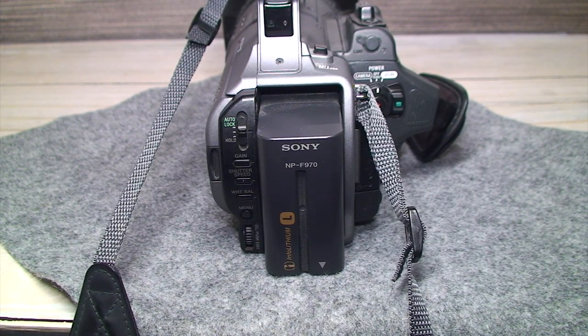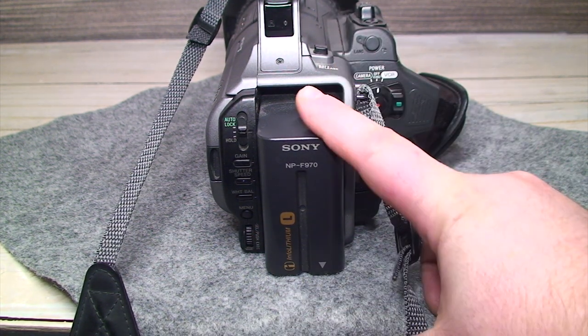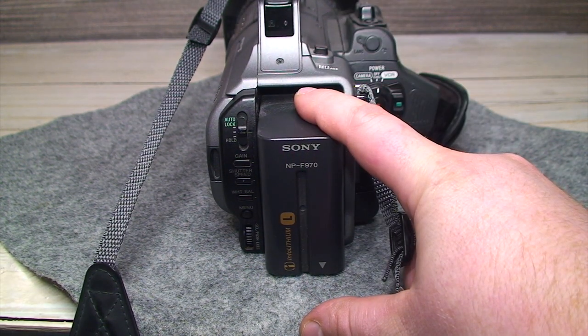Being that this was a professional camcorder, despite the time that it came from, 2006, when Sony was downsizing their batteries, I think by that point on their consumer models they were using InfoLithium M series and transitioning over to the InfoLithium P series, they were still using the much larger capacity and physical size, of course, L series batteries.